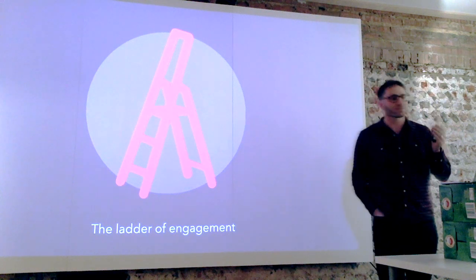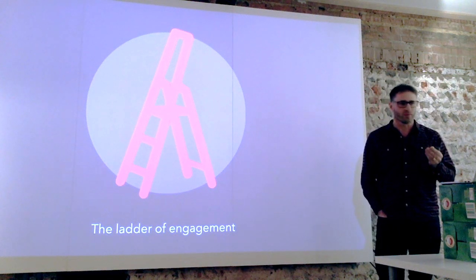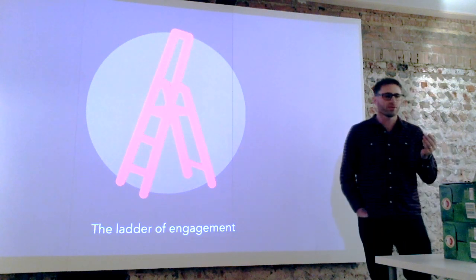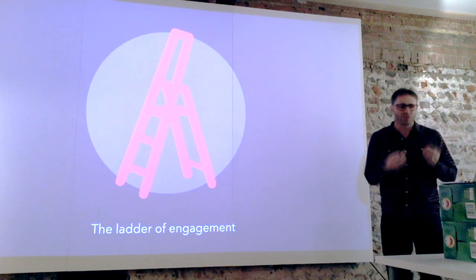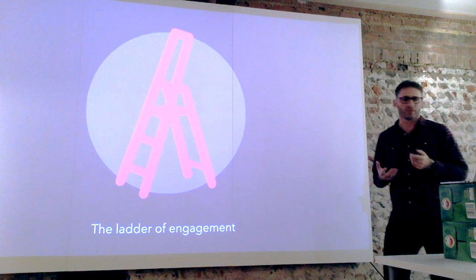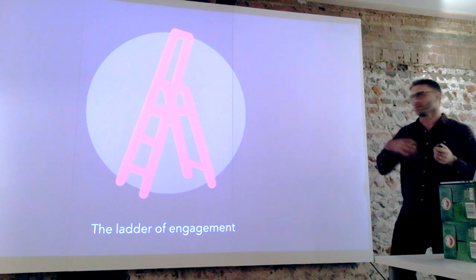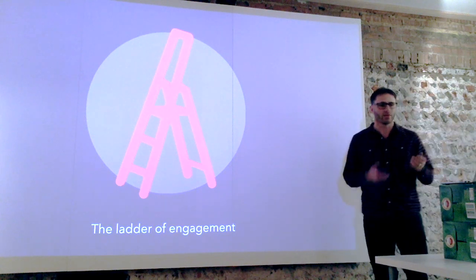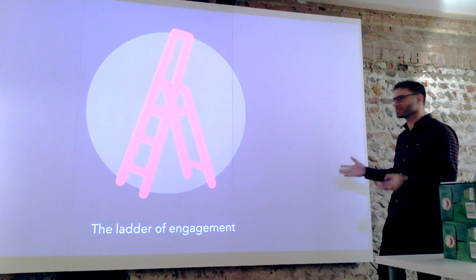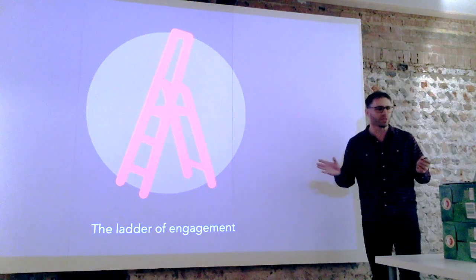Every business has a series of steps that they want their users to go through, right? And in some cases, they haven't got it very well thought through. But those that have can describe how they expect users to progress from being a total newbie to a highly engaged expert who uses all the features and is a community advocate and that sort of thing. Those steps are usually referred to as the ladder of engagement, particularly in marketing. I think it's a kind of marketing term, but all of us should be using it in a way.